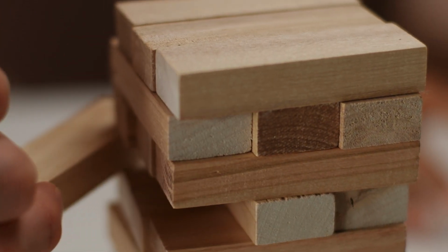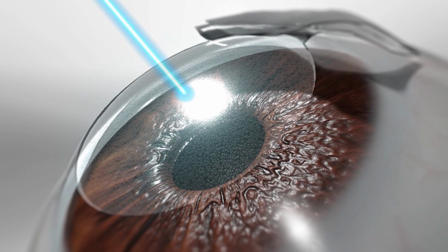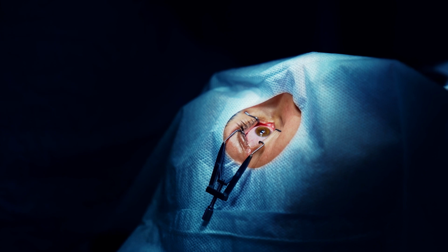So since it's inserted in the eye, it can actually be removed if you ever want to at a later date. So that's one of the distinguishing factors between ICL surgery and LASIK. In LASIK, what happens is the tissue is removed permanently from the cornea. It's cut away using the laser, and you cannot put it back if you have any kind of complication or too much cornea was removed. That cannot be reversed.